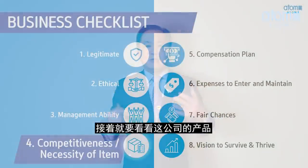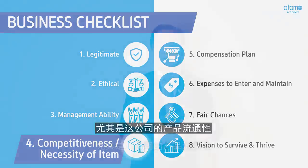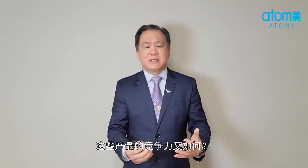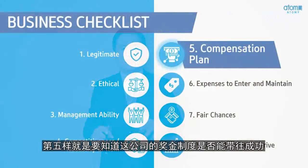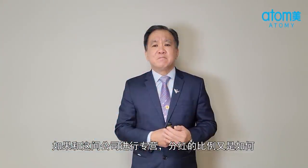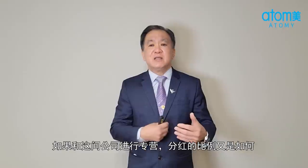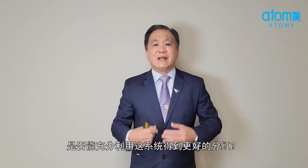And then you need to take a look at the items, the products this company is offering you when you partner with them to do distribution. Are these items that you are going to deal with, the products, competitive? Are they products that people will use? The fifth thing you need to look at is, can I really succeed with this company's compensation plan? If I work with this company, even as a franchise, I need to understand the share of profits: how much is the franchise company going to take, how much do I get back in return at the end? Can I really work this system to get my payout from the company?